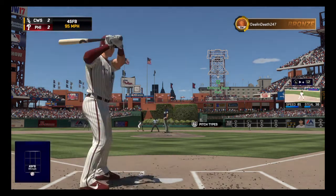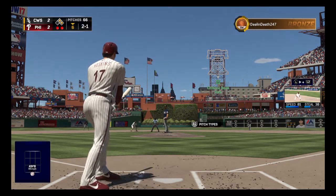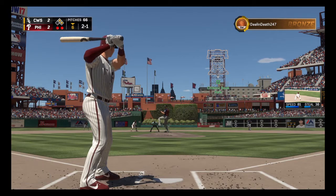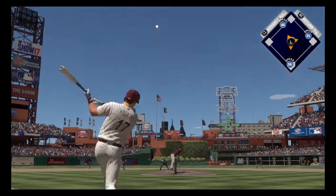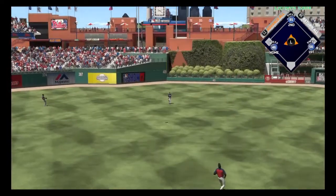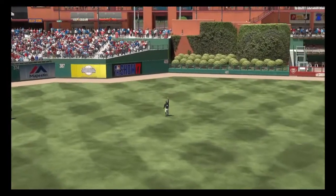Down low, 2 balls and a strike. He's got a couple of pitches to deal with right here, but he's starting to lose command of his pitches. It might be time to take a step back and try to refocus and make him some good pitches. Hit fairly well out towards straightaway center. Moving under it, May makes the catch, and that'll retire the side.